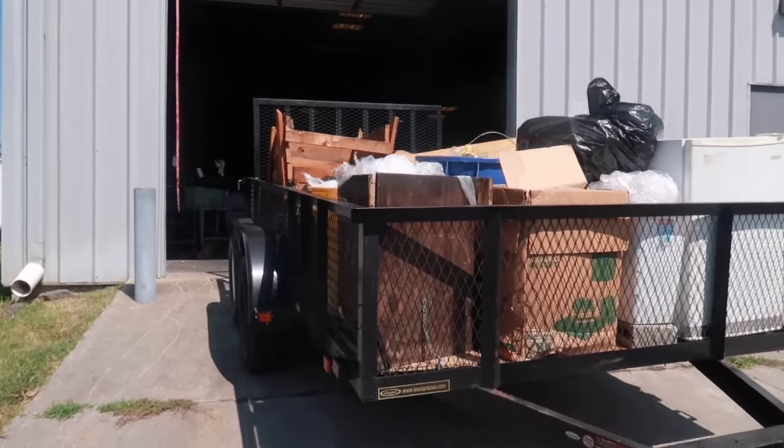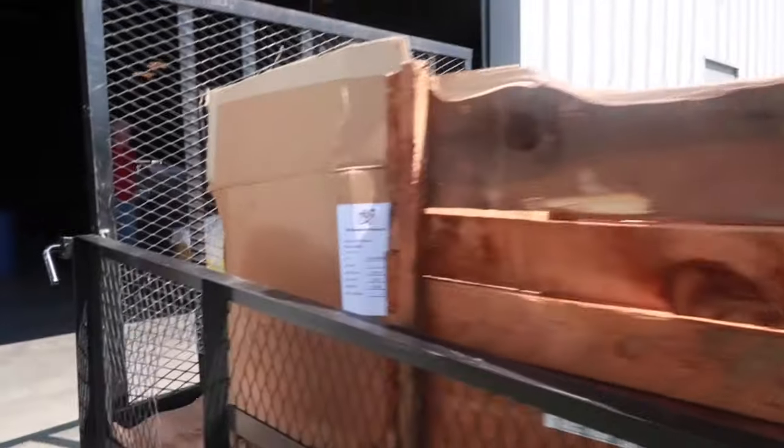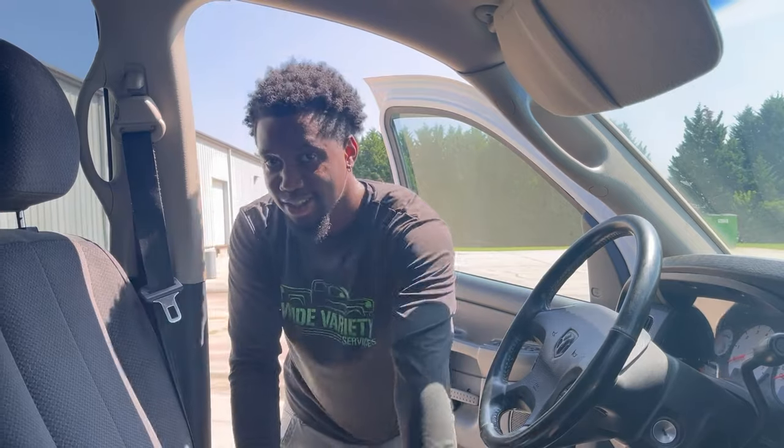All right, gang. So we couldn't fit everything in the first load. This is what the first load is looking like. So we're gonna have to come back for the rest. It turned out it's actually gonna be two trailer loads, so we just secured $660 for the start of the day. Wow. Two trailer loads.